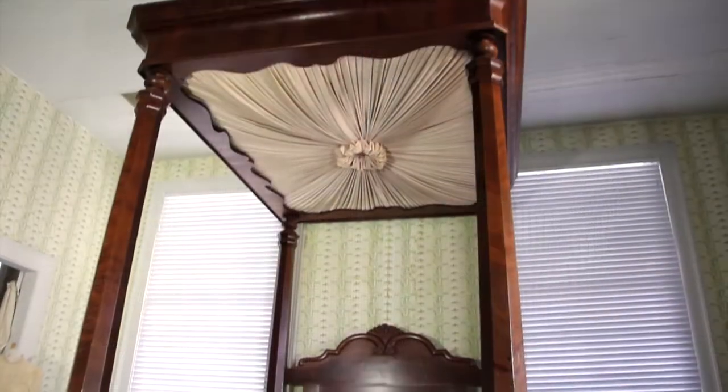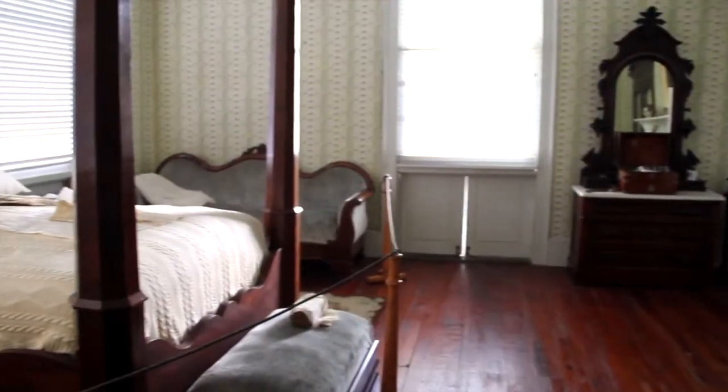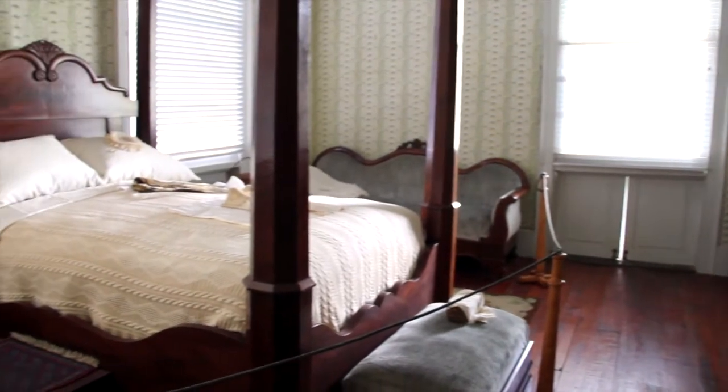One of the most significant pieces in the house is the big teaster bed upstairs, which was quite unusual for the day for people of that status to sleep in the same bedroom. Typically, gentlemen and ladies slept in different bed chambers.